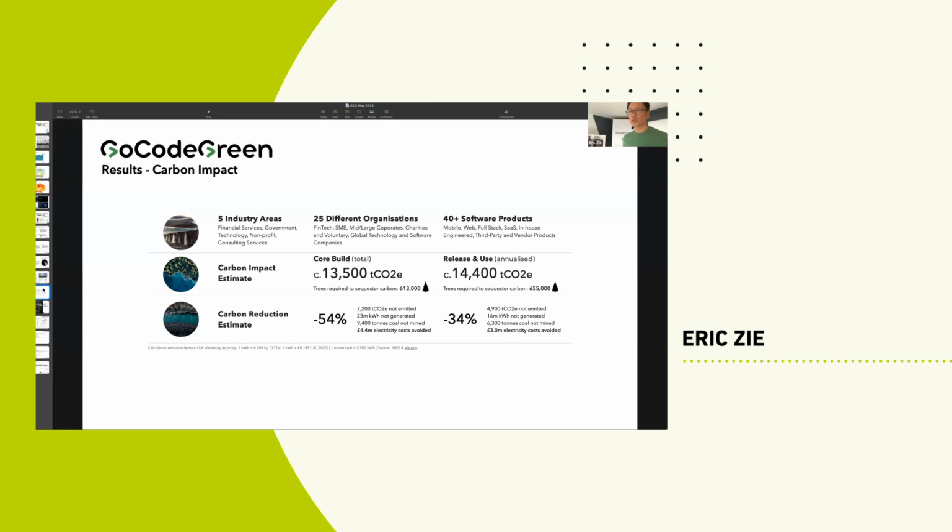I don't want to bore you with trees and numbers, but I want to give a sense of sizing and opportunity. Through the actions we identify for those 40 products, you can see the opportunity scaling that we're seeing as well. 54% on the core build, 34% on the release and use. Just to bring that to life, let's look at the release and use number, 34%. If those 25 companies are taking the actions we identified, and maybe they couldn't take all the actions, but let's just imagine they did.